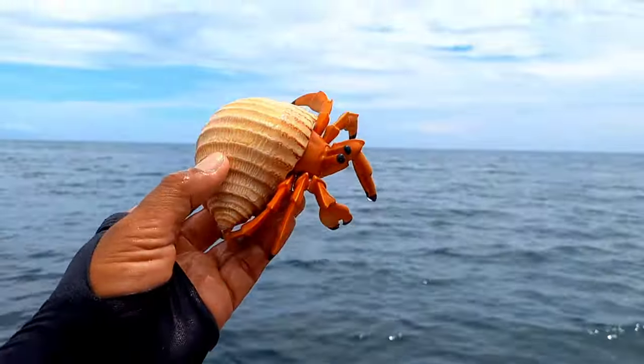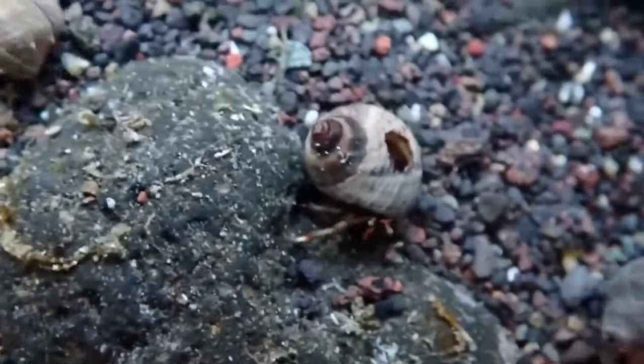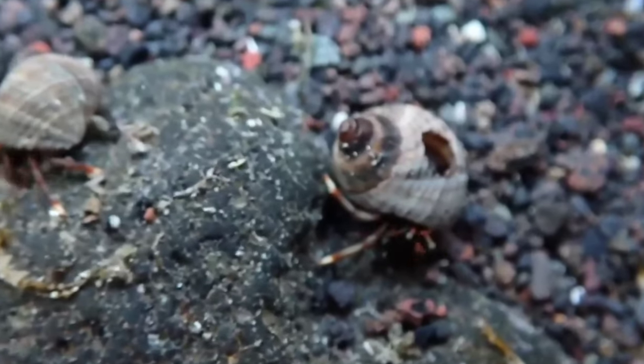This is a hermit crab. Hermit crabs do not hesitate to change their shells if they feel that their size is not suitable. The hermit crab's body continues to grow. Like it or not, they have to look for a new shell.